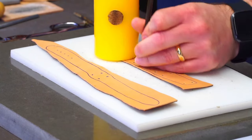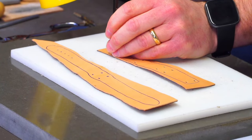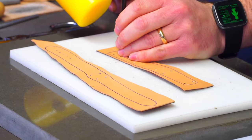So more holes on this side. What ounce did you do your leathers at? The Caiman I got down to about 2 ounces, and then the Herman Oak is about 2 ounces as well.